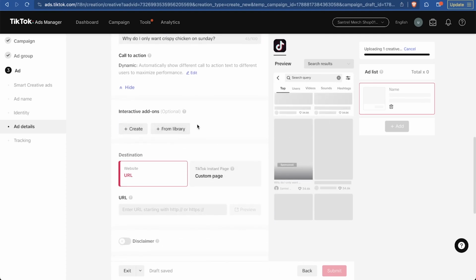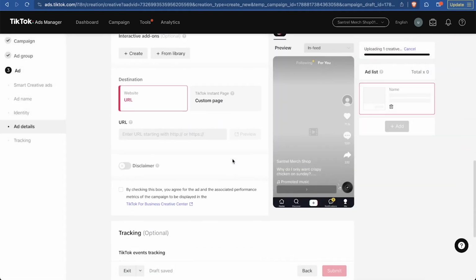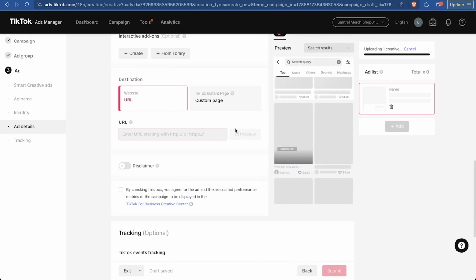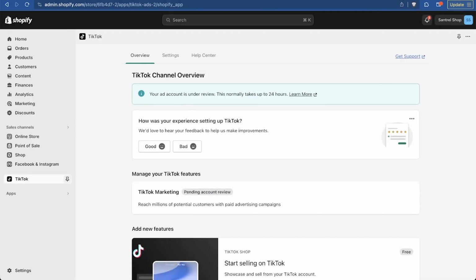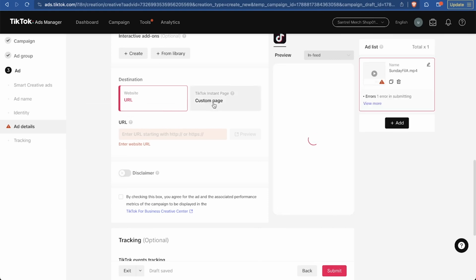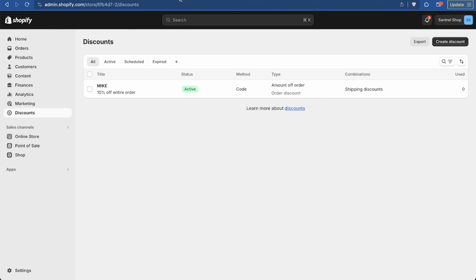Now, as we scroll down, interactive add-ons, you can create them. I'm not going to add these. They're just extra filtery kind of things, not necessary for this. Then the URL, where this ad is actually going to point. Obviously, this is incredibly important. So we need to paste our website URL down here. I'm going to go back to the store and find the product page. We can either just go directly to the store, or we could also go to a TikTok instant page as well. I'm going to go to URL.